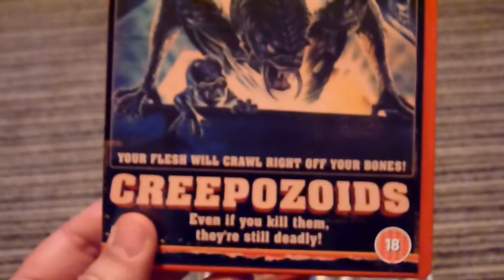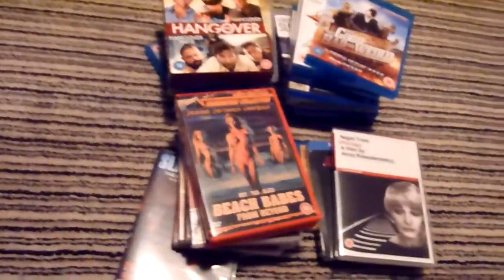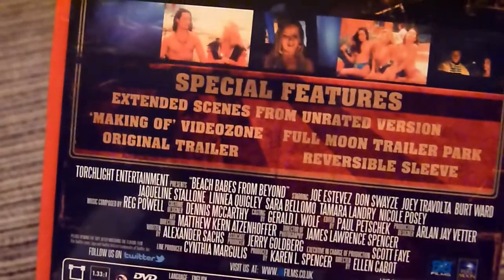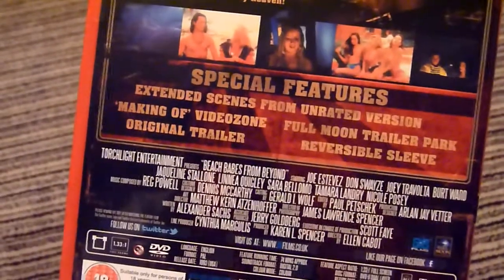Next one is Creepozoids, and this is number 4, and this has a bonus film as well, and reversible sleeve. And the last of these ones, this is Beach Babes from Beyond. It's number 7, and it has making of, extended scenes. No bonus film on this one, but there is a reversible sleeve.